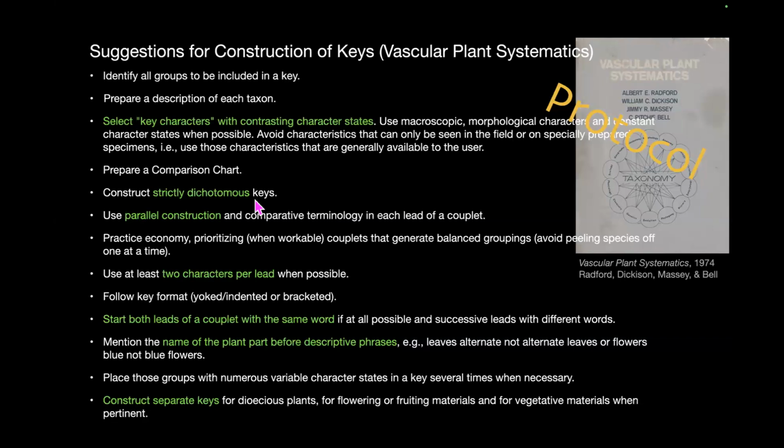This is a mandate: strictly dichotomous keys. That means that a key only has two choices at each level. I personally think that sometimes it's fine to construct what's called a trichotomous key, because sometimes you've got one oddball plant and you might as well leave it out rather than have to manipulate the entire rest of the key to put that plant in the right place. But anyway, in the world of botany, keys are strictly dichotomous. There's two choices, two choices, two choices.